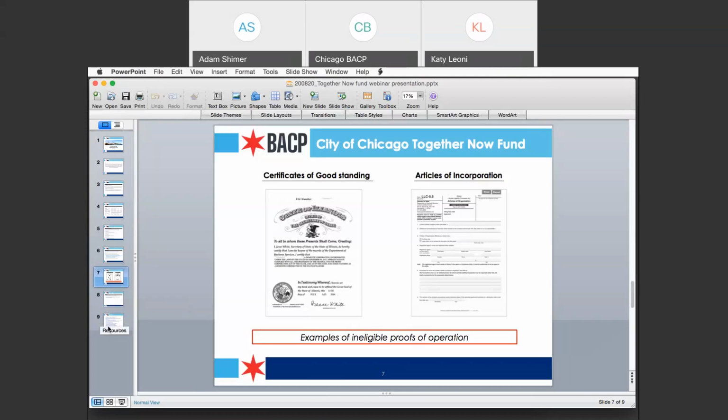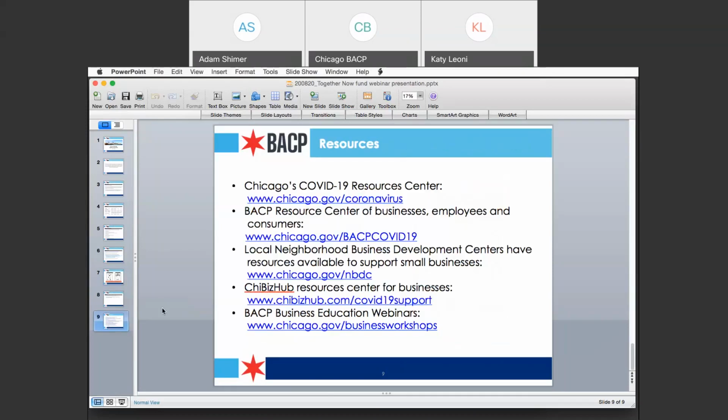Are landlords able to apply due to loss of rental income? Unfortunately, property owners will not be eligible for the second round of Together Now. But between the state and city, hopefully other programs will open throughout the fall as businesses continue to struggle, so keep an eye out for those that might be applicable for property owners.